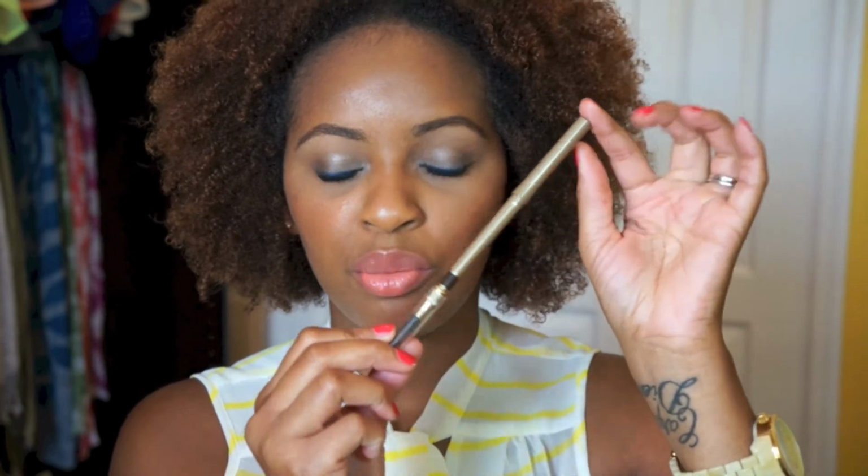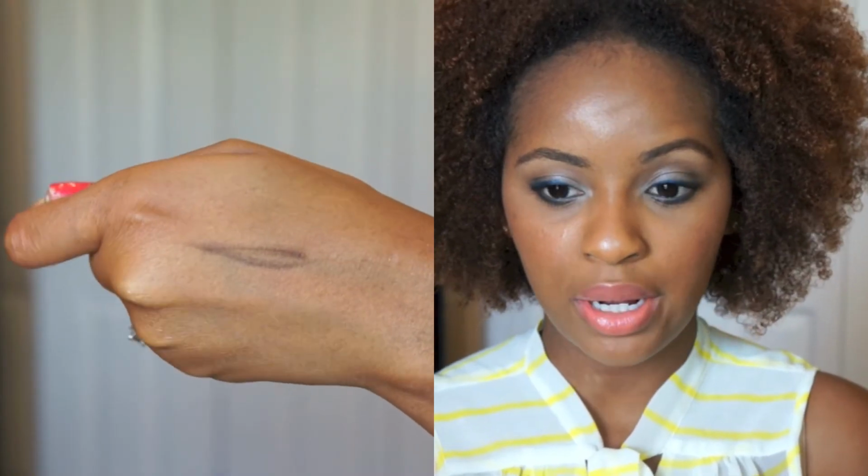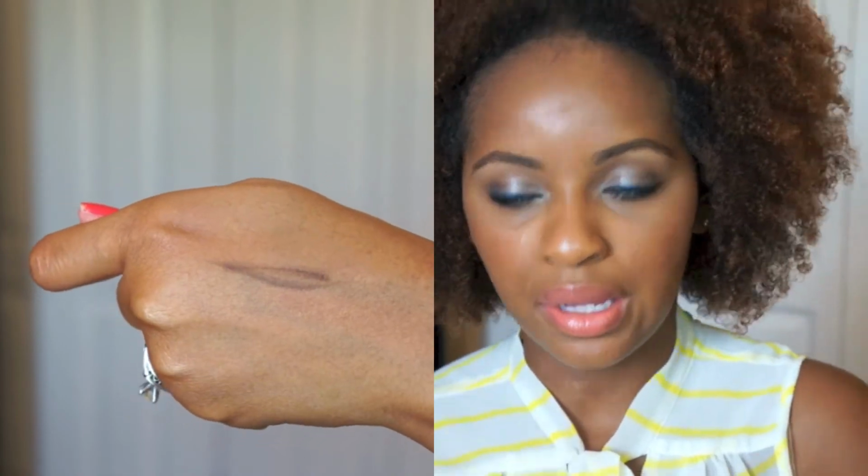The next item is my Milani Easy Brow pencil, and I use the shade dark brown. And what I really like about this pencil is it comes with a spoolie on one end, and then it comes with the pencil on the other end, which is retractable. And this product tends to last me a long time. This is probably the third one I've gone through, second or third one. And I really like it because it's easy to use, it's dark enough on my brows, and it doesn't fade throughout the day. So this is definitely a staple in my routine. I use it every single day.